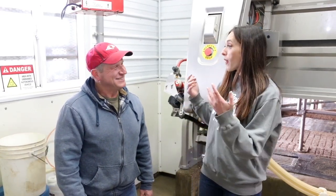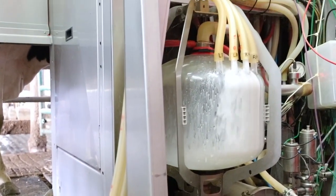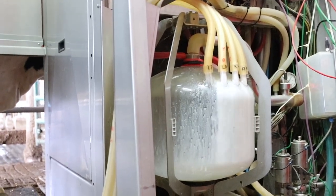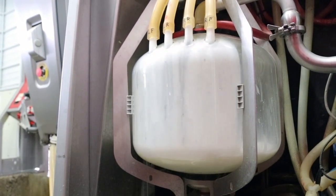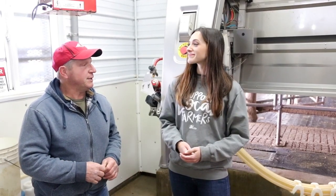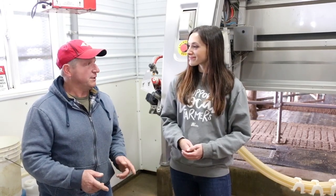Yeah. So when they're being milked, all the milk flows through these guys and into this big tank, right? Right. So then what happens to it? After each cow's finished, it pumps into the milk cooler in the other building. It cools it down to 35 degrees, and then a milk truck comes every other day, takes it to the processing plant, and about one day a month we send the milk to a fellow that makes cheese for us.